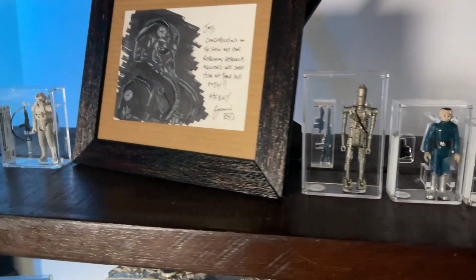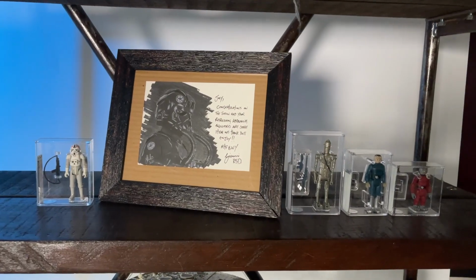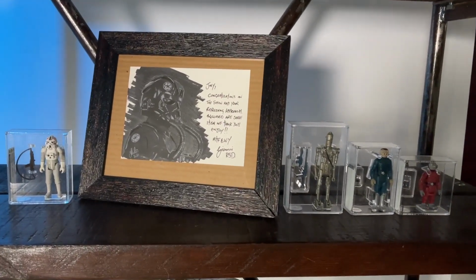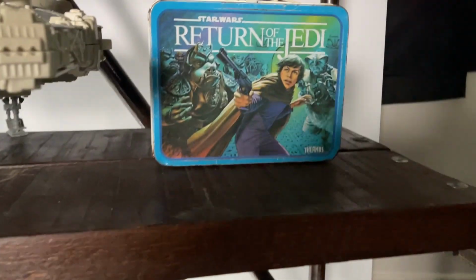And don't forget, we also have about 20 pieces that we've sent out to CAS that have not come back yet. So it's not that we're too far behind. One shelf down, we have a Return of the Jedi lunchbox that Mrs. Padawan got me for my birthday.